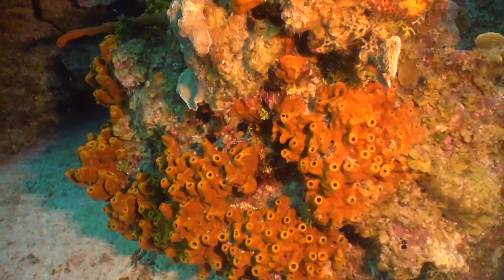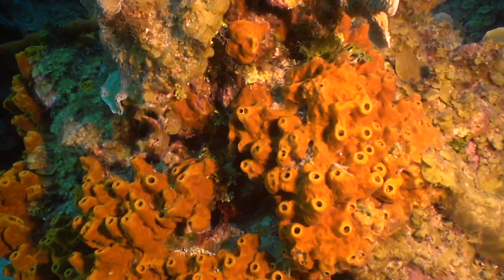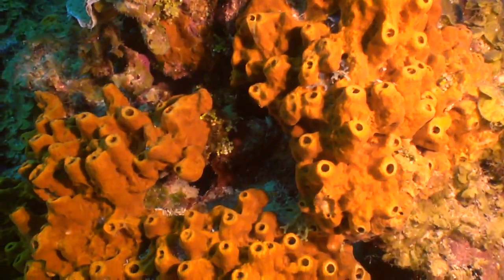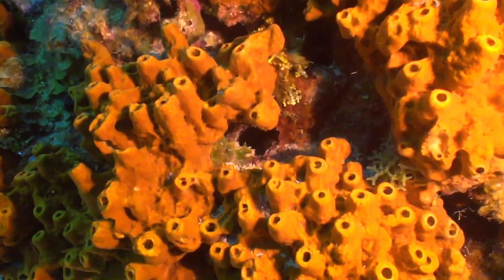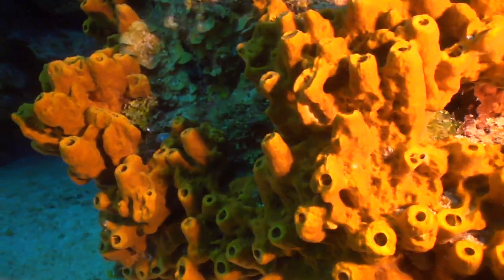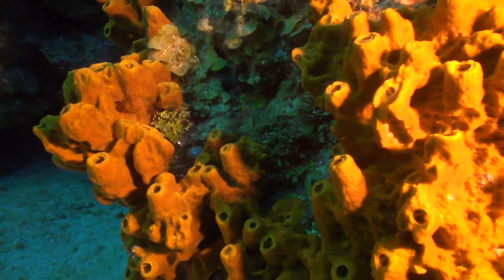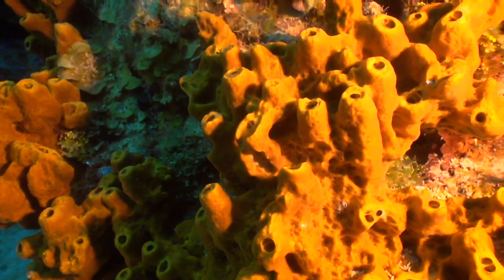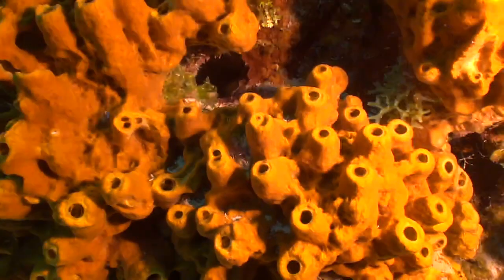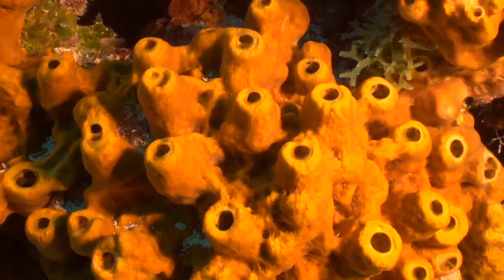So sponges, we have already mentioned them quite a bit today. Sponges are very primitive animals, believe it or not. So what you're looking at right now is an animal organism. They do differ from us and many other species in that they don't actually have true tissues or true organs. So you can think of them more as an aggregation of specialised cells that all work together to perform an overall task. And this task is pretty simple.